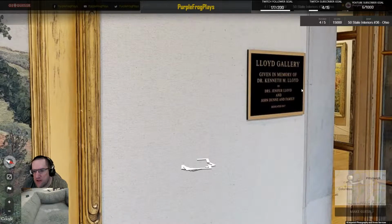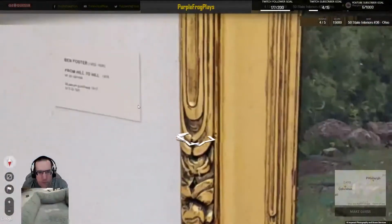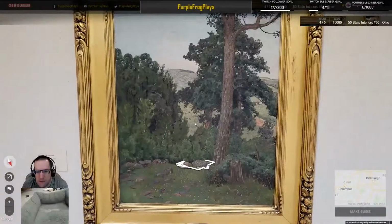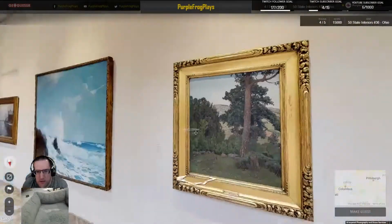This is the Lloyd Gallery. Dr. Kenneth M. Lloyd and Drs. Jennifer Lloyd and the John Dunnan family. This is by Ben Foster, From Hill to Hill. Either 18 or 1918, I can't really tell. Like, it's from the 1800s, so an 1818 picture. Wow, it's got the original frame. It's crazy.